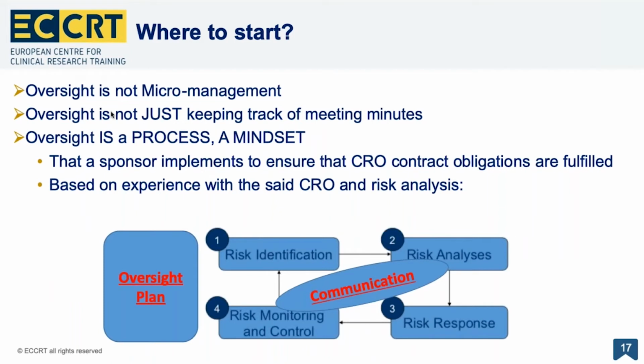What is not oversight is micromanagement. It's not about sending an email every minute to ask this or that listing, or just keeping track of meeting minutes with the CRO. I've heard many times, like, oh yeah, I have a great oversight. I get all the minutes from my meetings with the CRO. Well, I'm sorry, this is not sufficient.